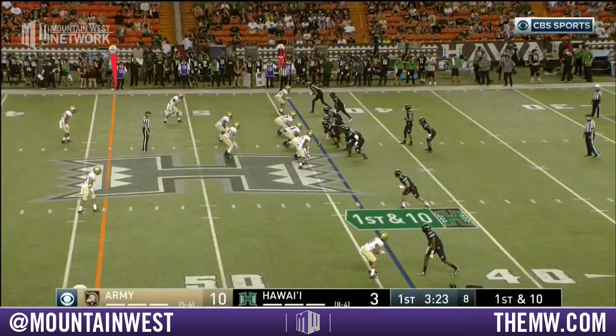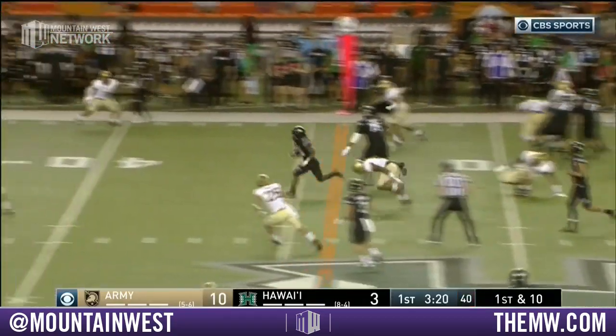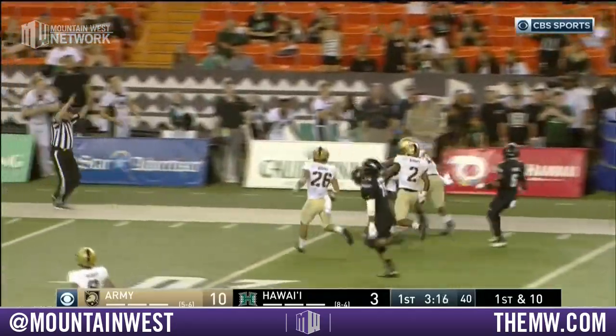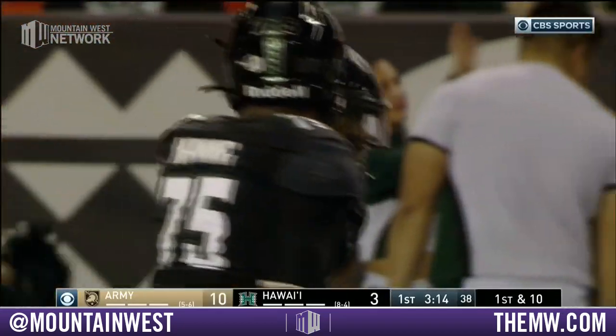Coaches said he is. Chevin Cordero on the Hawai'i offense in great field position. On the ground, the speedy Miles Reed bursting through there. Reed still on his feet. Inside of the 25-yard line. What a run, two big plays from the Rainbow Warriors.